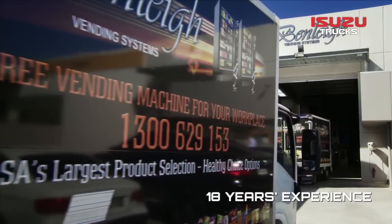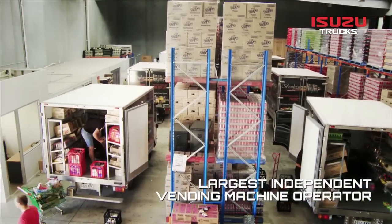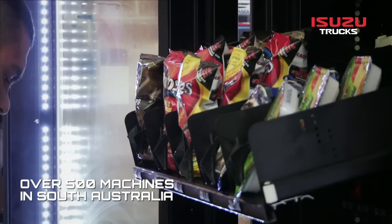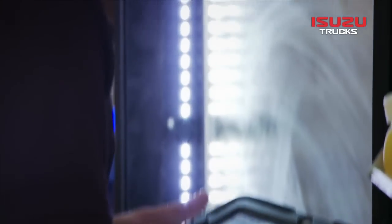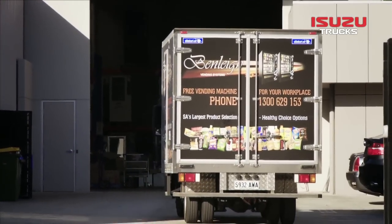With over 18 years' experience, it's no surprise Benleigh Vending Systems is Australia's largest independent vending machine operator and knows exactly how to hit the hunger spot. The company supplies and refills over 500 vending machines from Seaford on the coast, south of Adelaide, to Roseworthy in the north, with a fleet of 7 Isuzu NLR 200 trucks fitted with refrigerated van bodies.